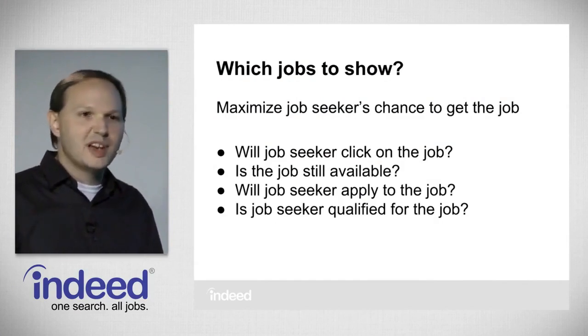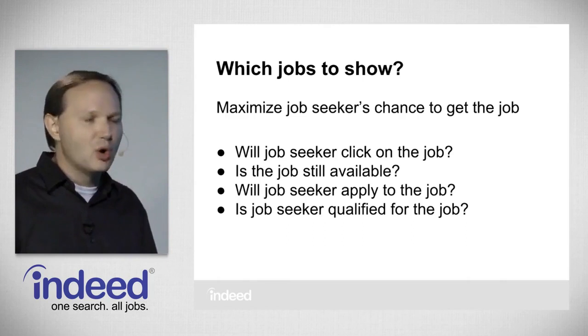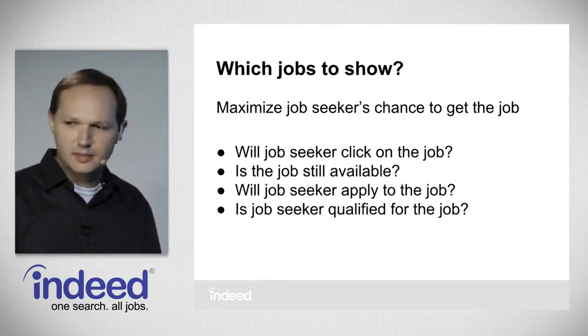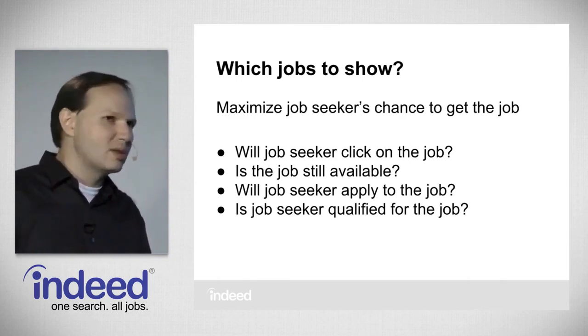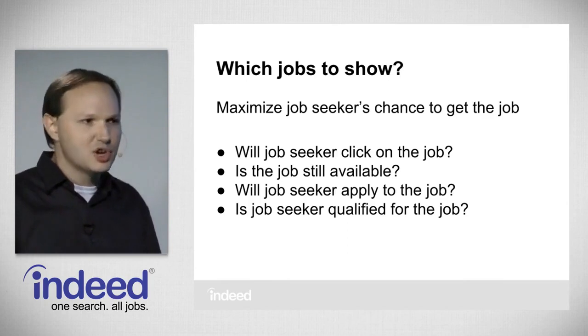Is this job even still available? On this third-party site, is it now expired, or is it really old and unlikely to still be actively hired for? Let's say they click on the job. Will they actually apply to the job? If they don't apply to it, once again, they're not going to get the job.